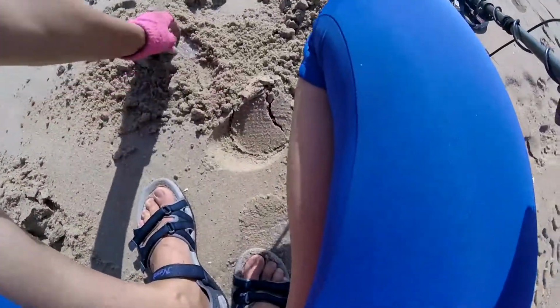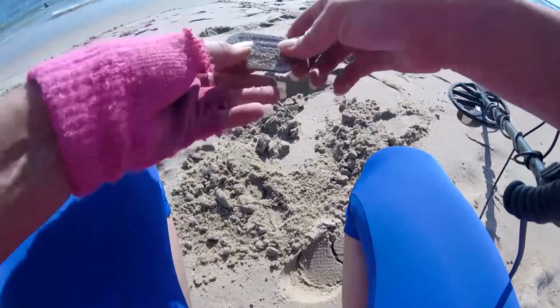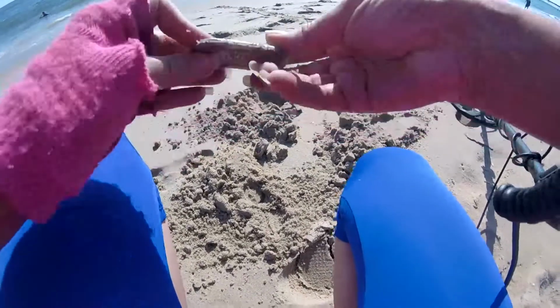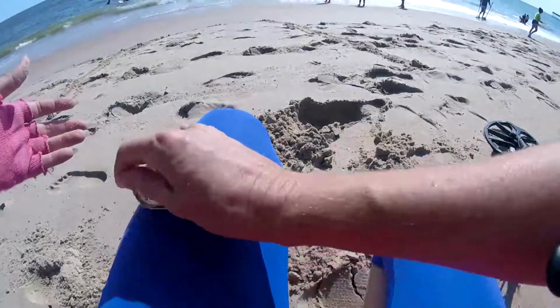Wasn't really sure, but it looks like maybe a dog tag. Let's see. The warrior spirit 2002. Aww. Warriors first bloomers. That's kind of cool. If y'all can see that, let's clean it up a little bit.